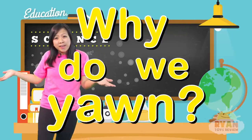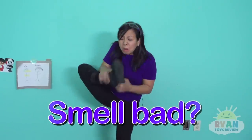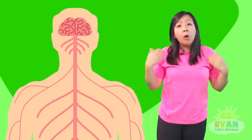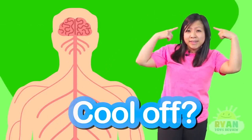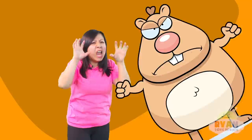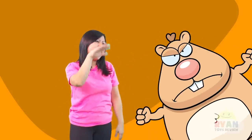Now that we know why we yawn, let's take a quiz. So why do we yawn? Because we're hungry? Because we smell bad? Or because we need to cool off our brain? Fun fact, did you know that guinea pigs yawn to display anger? Oh, it's okay, you're going to be fine.